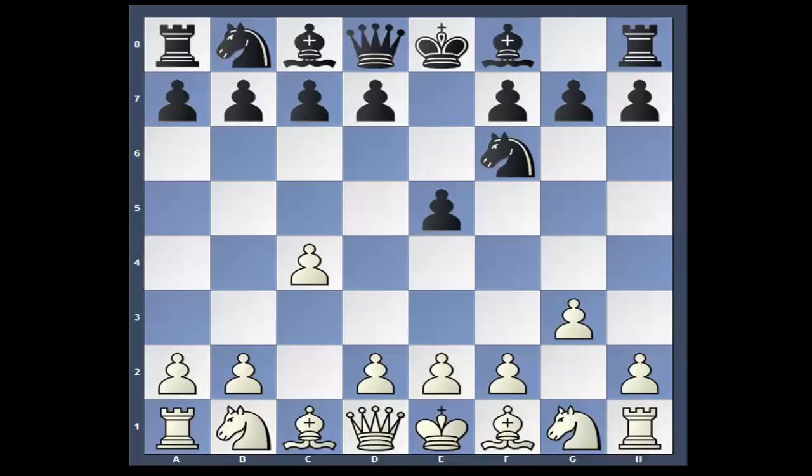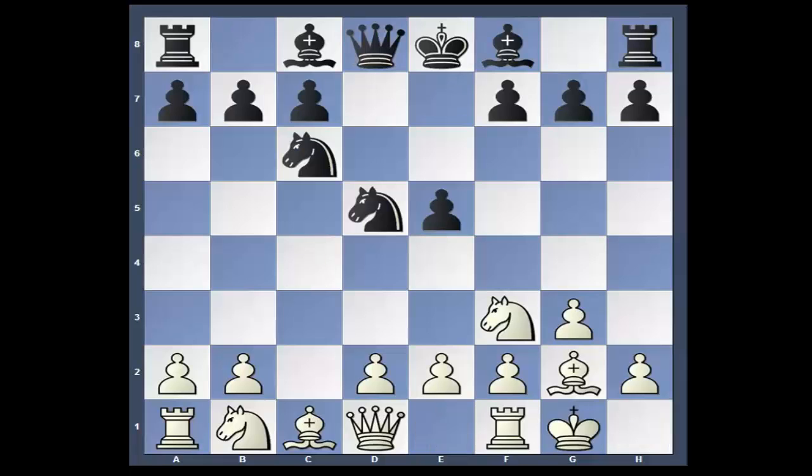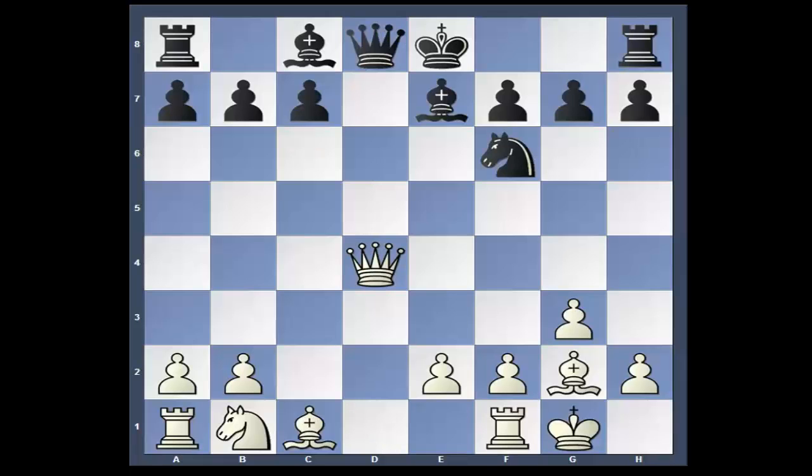One of the reasons I picked this is because it's Katerina Lagno, but the other thing is it's a very unusual opening you're going to see for an English. c4, c takes, knight takes, knight, knight, castles, bishop e7, d4, e takes, knight takes. Very unusual. Look at the a and b pawns just sitting there. This is very interesting. I don't think I've ever seen an English like this before. Knight takes, queen takes, knight f6.